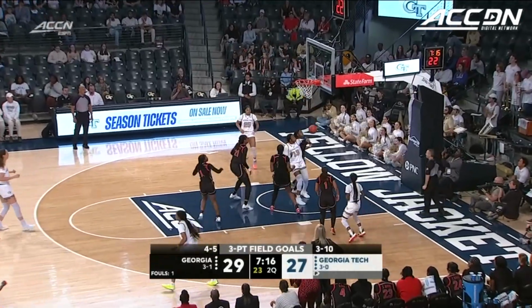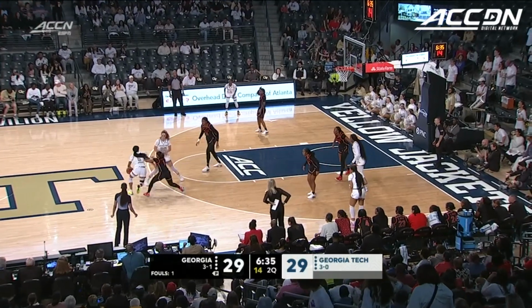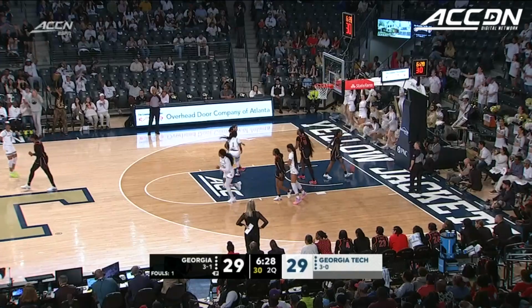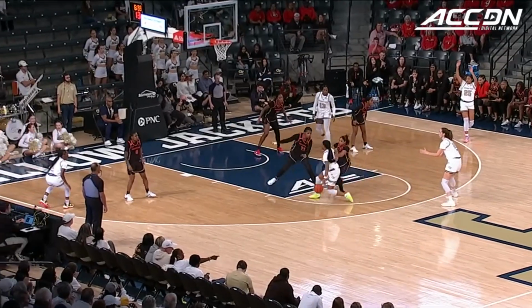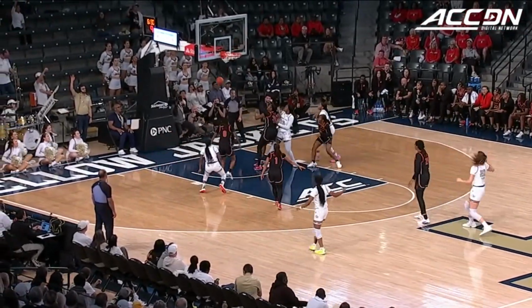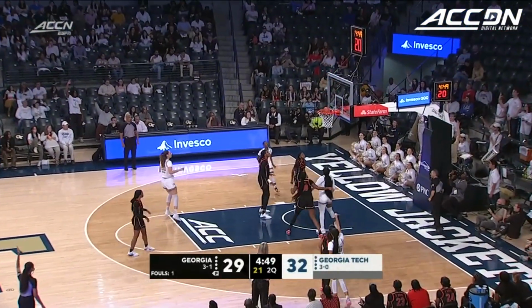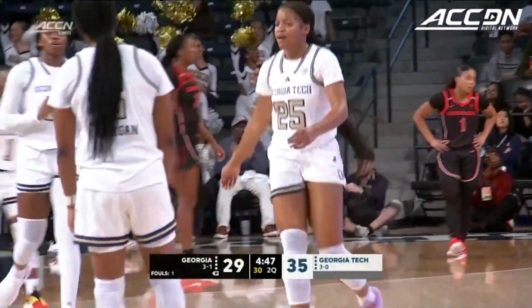Morgan hangs in the air. Beautiful shot by Morgan. Active feet for Georgia, making it difficult for Georgia Tech. They get the open look from the top of the key for 3. Termis, her second 3. Great on-ball screens. Her defenders go with the ball handler, so she pops for the open 3. The dribble by Morgan. The spin. The open 3. It's done. And a timeout called by Georgia.